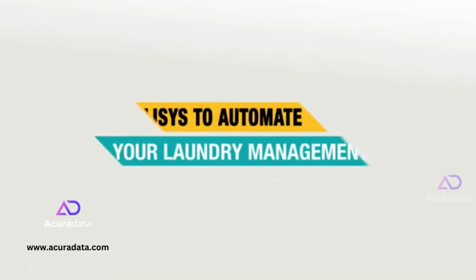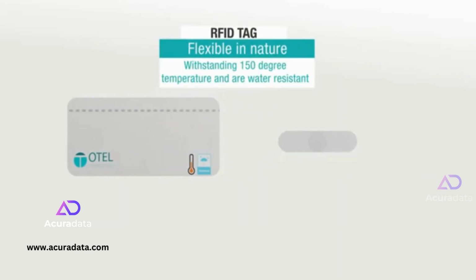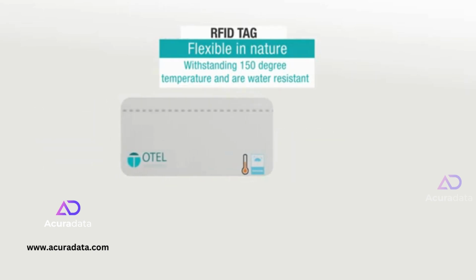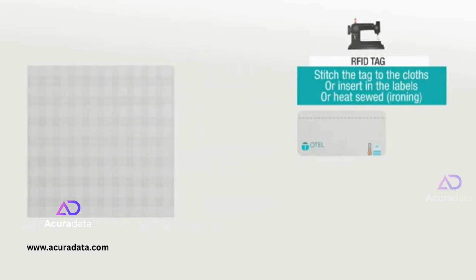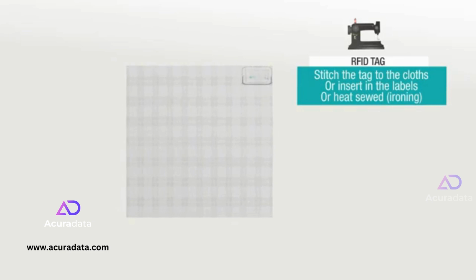Automated complete laundry asset management software for hotels. Lissy's application works on radio frequency technology. RFID tags which can withstand a minimum of 200 and up to 500 washes and temperatures up to 150 degrees need to be attached to the linen. They need to be heat sealed, stitched, or pocketed to individual linen.